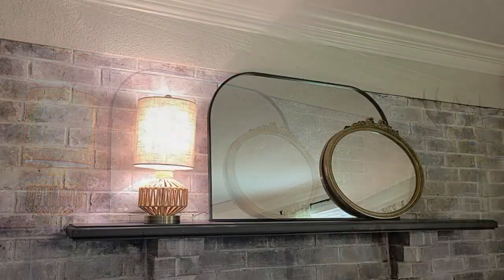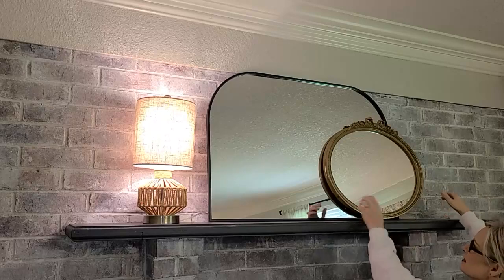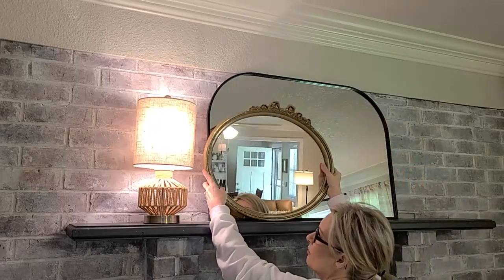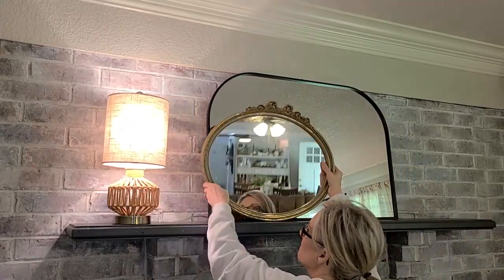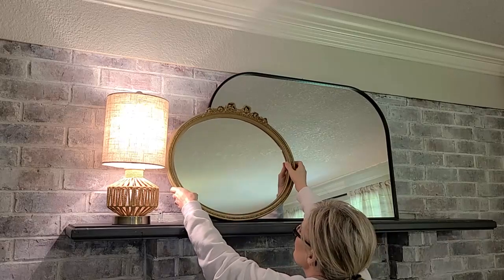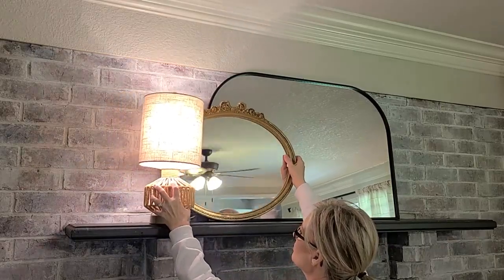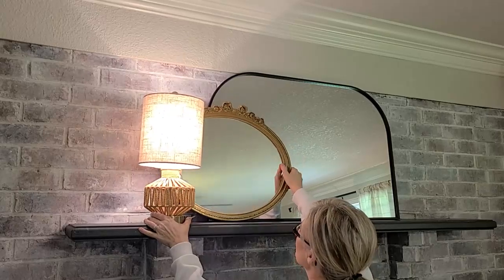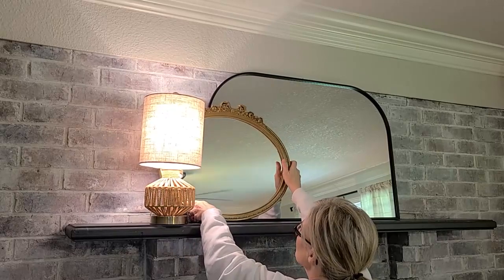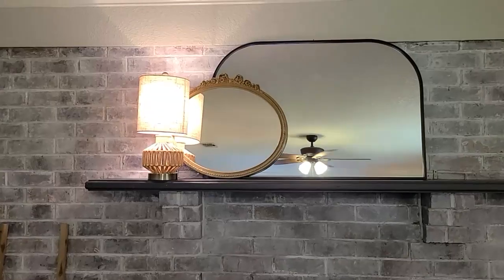Okay, now that I've stepped back and looked at it, maybe because I don't have anything here yet, what about if I layered it on this side with the lamp? Let's see. Okay, what about that? Okay, I'm really not sure.